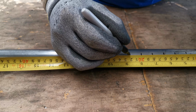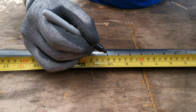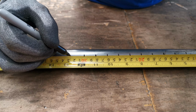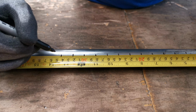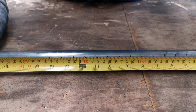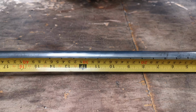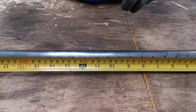20, 22. No idea how much I'm going to need, but you can always rub these marks off. So I tend to go overboard. Right, that'll probably do. Stick a couple more in. Yeah, that'll be fine. So what we're going to do now is put this into the tube bender.